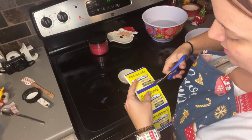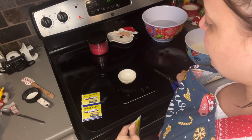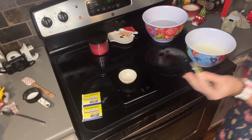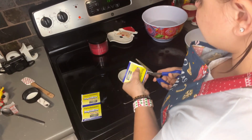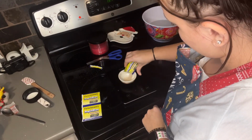We missed a step. I mean, I didn't miss it. I forgot about it. So we're going to zero this out. We need 8 grams. Is it 8 grams? Yeah. We need 8 grams of instant yeast. I've got these little packets, so we're just going to measure it out. Probably wasted some. That's kind of sad, but.